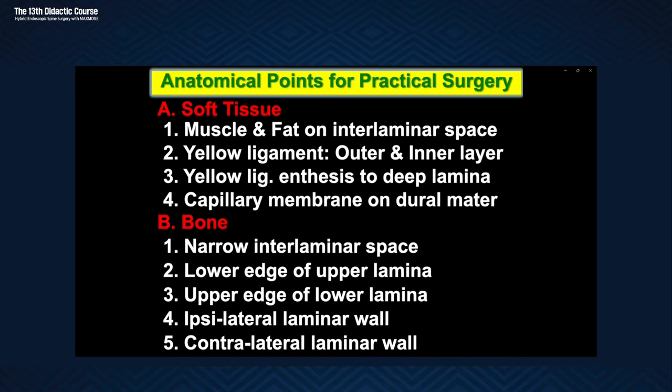The yellow ligament is composed of an outer layer and an inner layer. If the outer layer is removed quickly, it is easier to understand the outline of the interlaminar circumferential wall. The inner layer of the yellow ligament must be removed from the deep lamina attachment portion. The inner layer and thickness of the yellow ligaments are different in each of upper lamina, lower lamina, ipsilateral lamina, and contralateral lamina. Well, it is necessary to divide each to remove the yellow ligament.